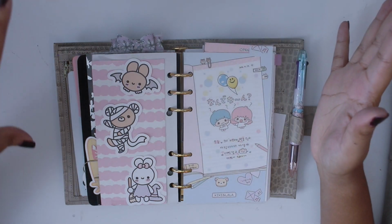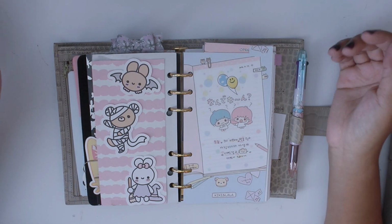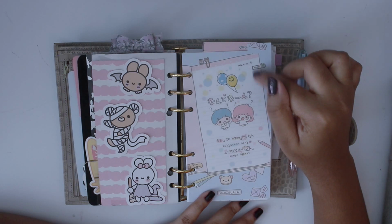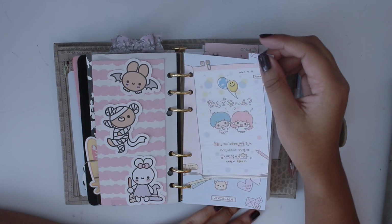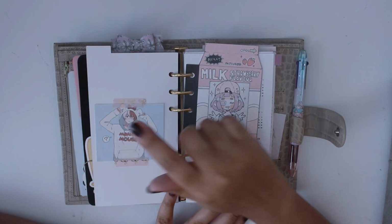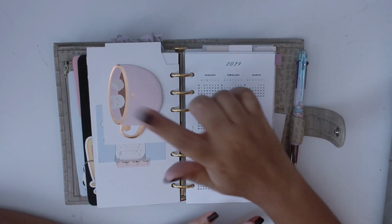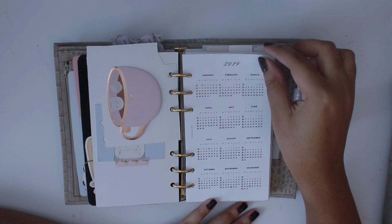As you guys know, even from looking at my shop, I love pastel and cute things, so I had to put that in this planner. So this is the first divider, and it's featuring twin stars, and as you can see, there's a Rilakkuma. You guys know I love Rilakkuma. And then this is Todoroki from My Hero Academia. He's my favorite character ever. This is another image I found on Pinterest. I thought it was really cute. And then this is some sticky notes from Simply Gilded.